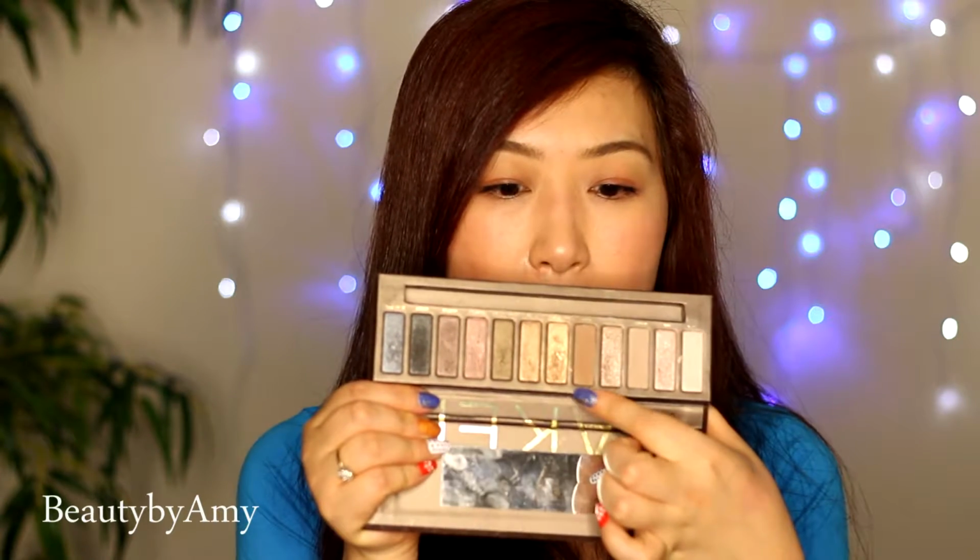This one is my brow color. It's very similar to the MAC Cork eyeshadow. Pretty much very similar colors. So yeah, these two are my favorite. So that's all for the eyeshadows.